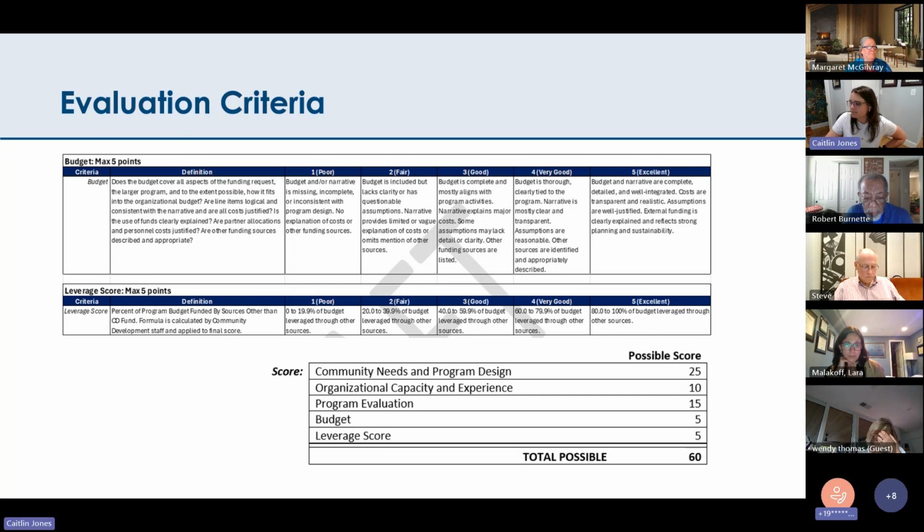Okay, so as you can see, the total possible score for each application is going to drop down to 60. And so these are the possible scores for each area: 25 possible points for community needs and program design, 10 points for organizational capacity and experience, 15 for program evaluation, 5 for budget, and 5 for leverage score. When I was pulling this all together, it felt like that was a good number for each of these categories. So I didn't apply any weights or anything.